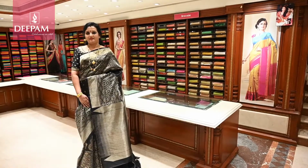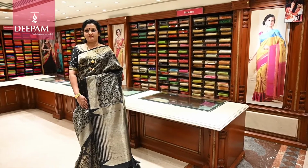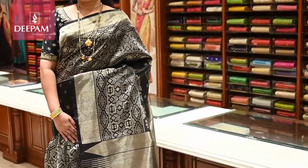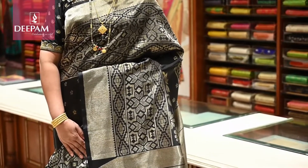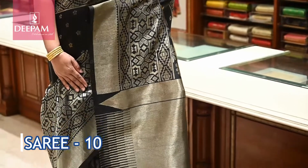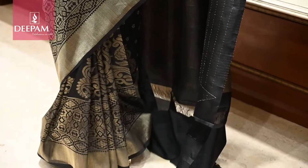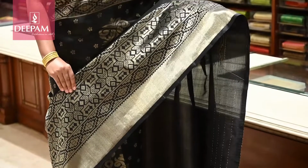Hi. We have shown you some very special pure zari fancy Kanchipuram sarees which are specially made for Deepam Silks by our master weavers. This is the 10th saree of the day, the most beautiful saree. It's a very special saree with a geometrical design. The zari is silver and gold oxidized. It gives you a very special effect.